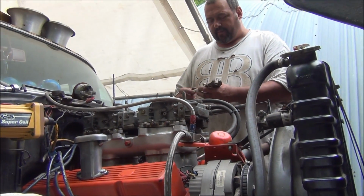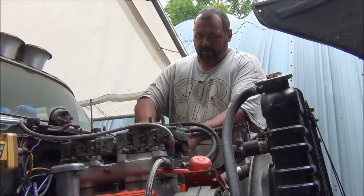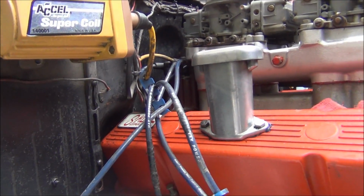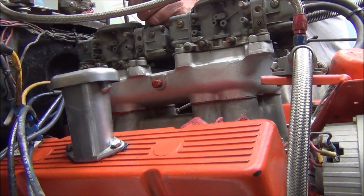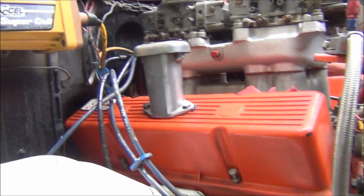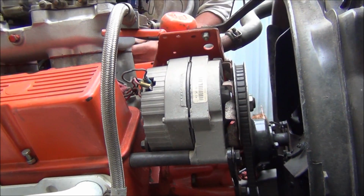I cleaned the distributor, took it all apart, and it had a bunch of damn rust in it, so we'll see if all that helped the old girl out a little bit. Maybe it did. It can't hurt it. Right now she's zeroed out as far as timing. I'm going to advance it to probably 10 or 12. Just turn it up a little and see if it'll fire. And then we'll rev on it and see what the timing is.